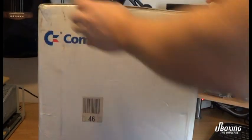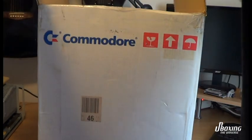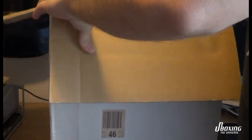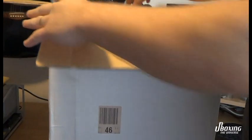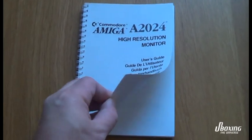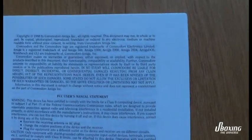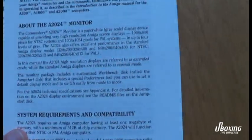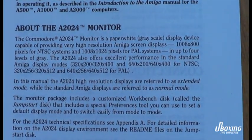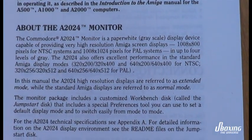This is a very rare Amiga monitor. It's the A2024, also known as the Hedley Hi-Res, from the famous engineer at Commodore named Hedley Davis. He developed this together with Sony, and it's a flicker-free high-resolution monitor for the Amiga. And you can connect it to your A2000, your A500 or your A1000, A600 and so on, and you will get grayscale picture that is perfectly flicker free in high resolution.